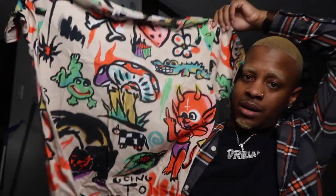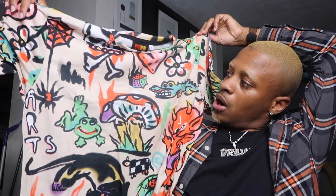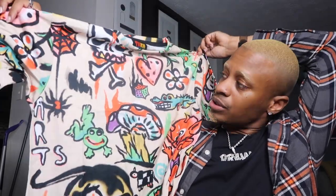And I went on a limb with this one because I don't like skulls, but I like the way the shirt was printed. So it has all types of stuff on it. Mushrooms, alligators, frogs, a skull, unfortunately. But I think I like the way this shirt looks. Look at that, that looks so cool. Plus that was only $12, so I was like, let me find something.